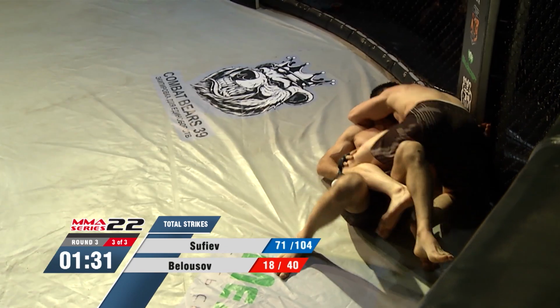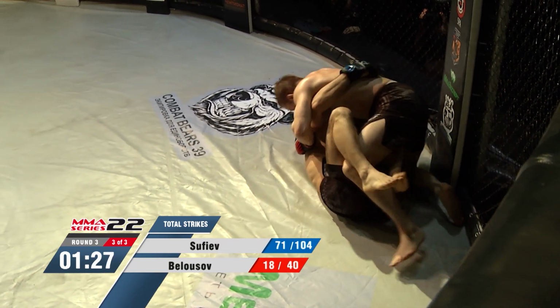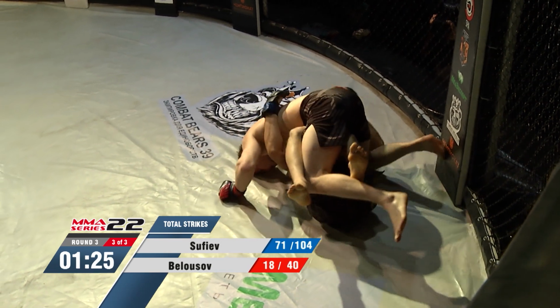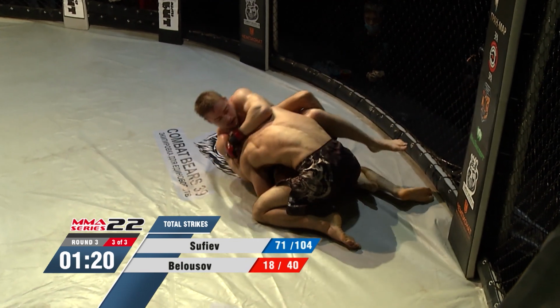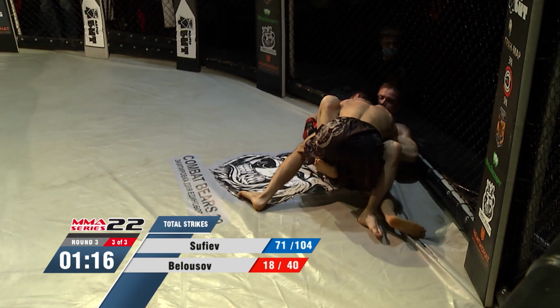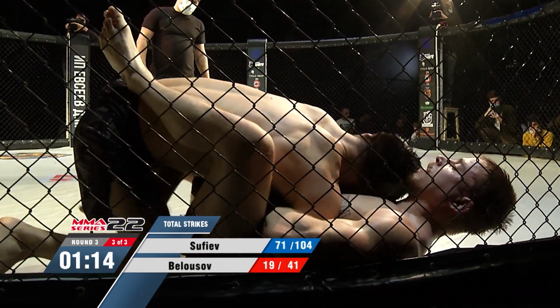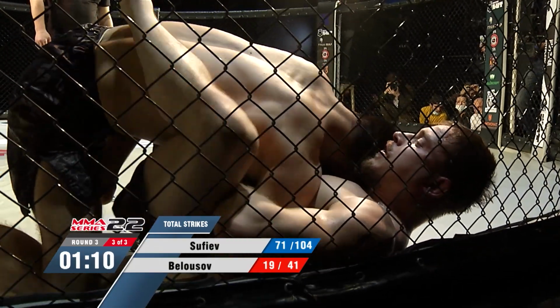Belousov, everything to win here if he can get a good position, trying to get the mount. Switches from one half guard over to the other as the nice hip movement of Sufiev stops the mount. Again, nice reversal there. And it's Sufiev now back on top. That could have been the chance for Belousov to pull this fight back.